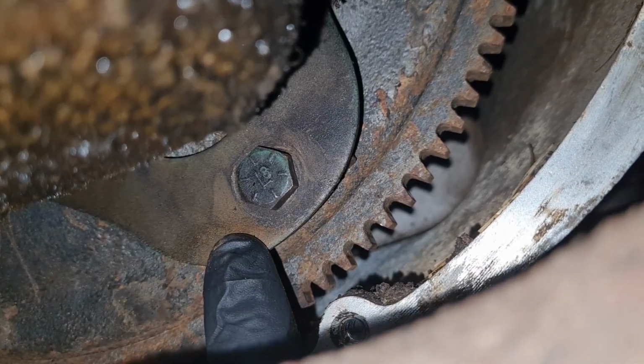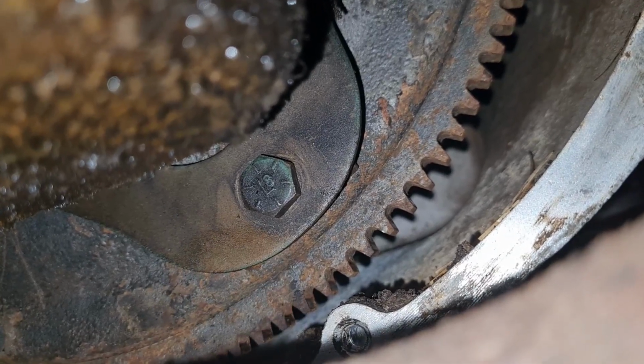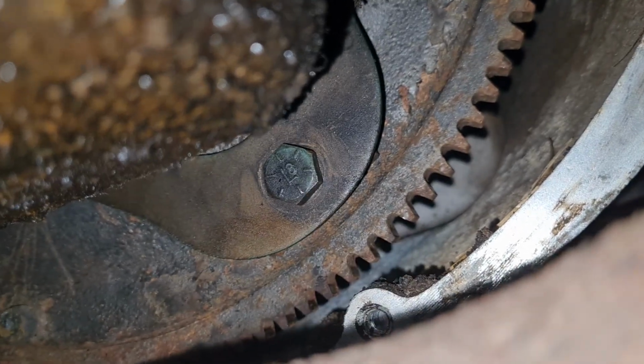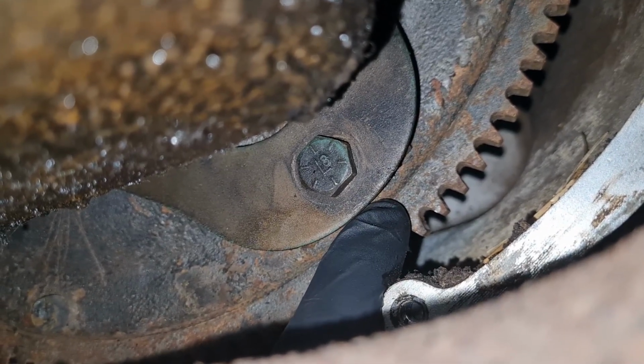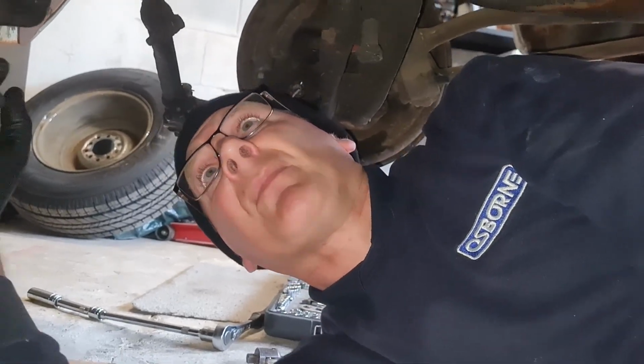I'm not saying that this one's going to be the same, but I've had it in the past with other 440s. So what I'm going to do, I've got a silver paint pen. I'm just going to put a mark on the flex plate and also at the back here on the torque converter. That way then we can align that up properly when we come to install it. Otherwise you get a bolt in, then you get another bolt in, then when you go around to the third one, it don't line up. So yeah, I've had that in the past.